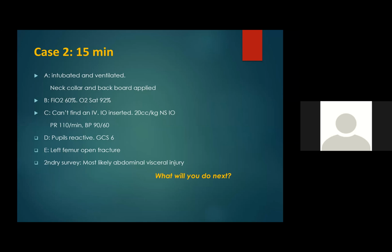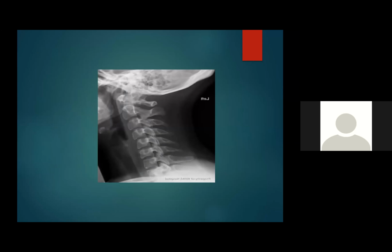Yes. Anas, Zainab, excellent. Sharif. Very good, Abdullah. So we can send this patient to FAST, if it is available there, and we notice there is some internal bleed, but still we can send this patient to CT because he's stable, hemodynamically stable. So this X-ray was done for C-spine.